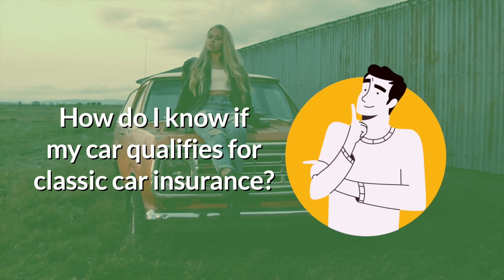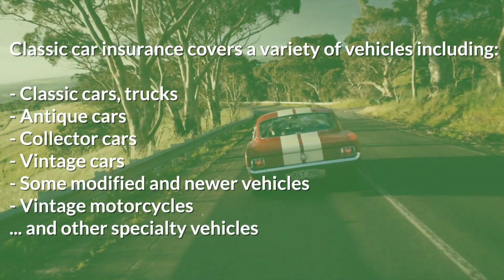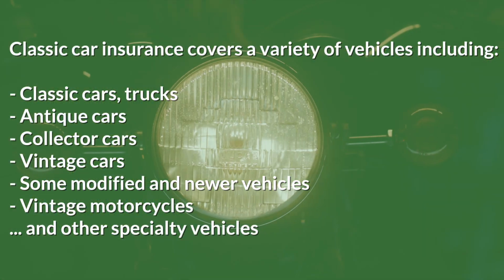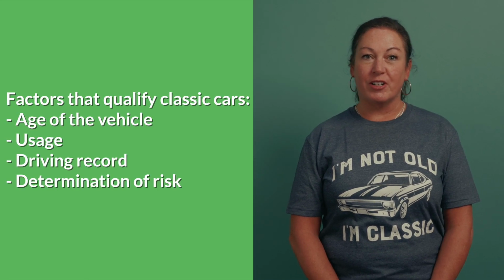How do I know if my car qualifies for classic car coverage? Classic car insurance covers a variety of classic cars, trucks, and other vehicles, including antique autos, collector and vintage cars, some modified and newer vehicles, motorcycles, and other specialty vehicles. While that seems very comprehensive, whether or not your car qualifies for classic car coverage depends on the age of the vehicle, usage, driving records, and risk.